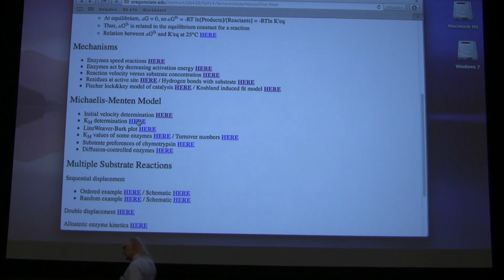Michaelis-Menten kinetics. If this were the majors class in biochemistry, I would be going through the derivation of Michaelis-Menten kinetics. I'm not doing that here. I don't think it's necessary for you to memorize a derivation. I think it's much more important for you to understand the parameters that we use in describing and understanding enzymes.